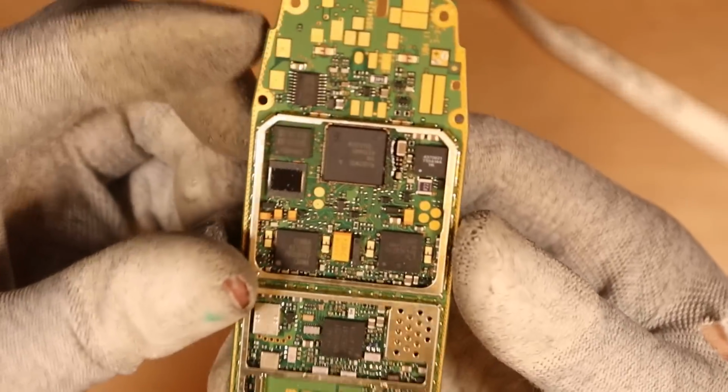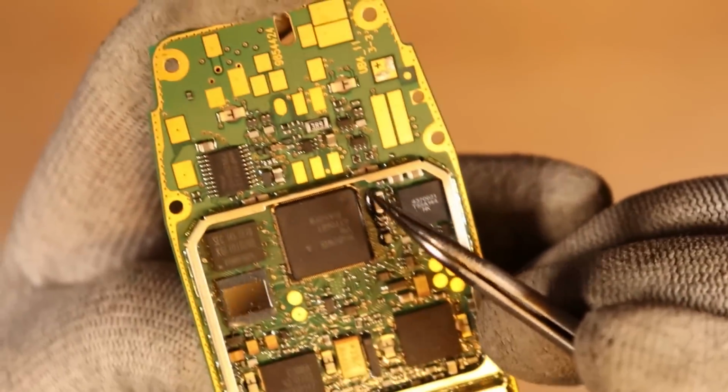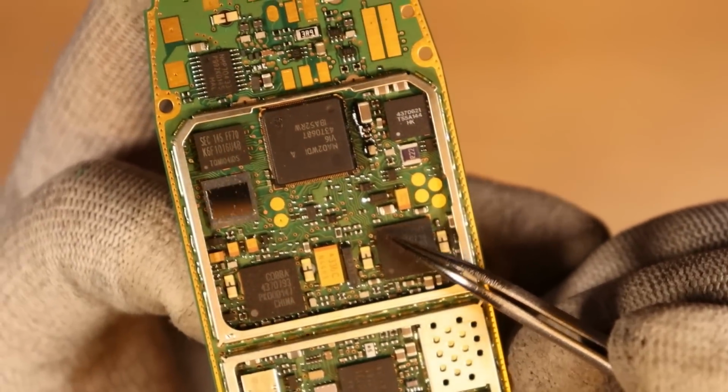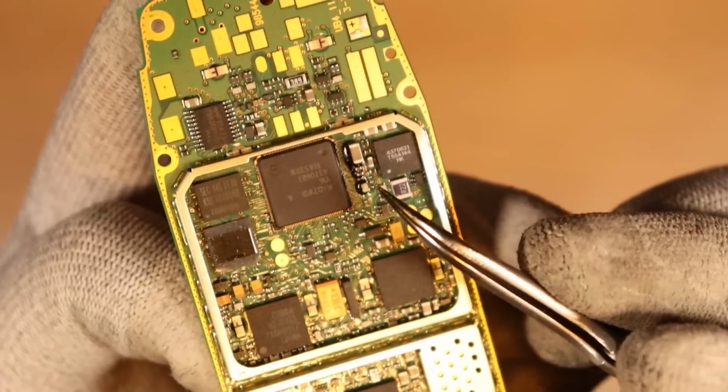I'm going to take it under the microscope, but I'm very intrigued as to what's going on here. There seems to be like a load of black goo around these caps and components. If this could lead me a step closer to what the issue is, I'm going to be so happy. I don't think I'm going to be able to fix this. So let's go over to the scope and see what's going on.